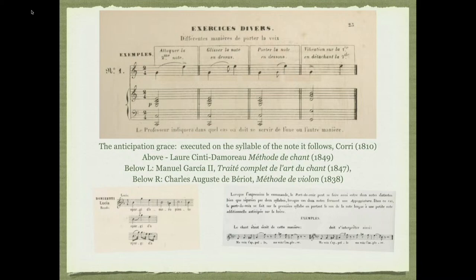At the top, this is Lanza's and Damaro's Méthode de chant. The first bar is what we would consider a slur when you go from two notes smoothly. And we've got two sorts of ways of doing portamento. It depends which note you wish to carry. So it's much, much easier when you start to look at vocal technique and syllables, or when you start to look at string playing and fingering and bow strokes.